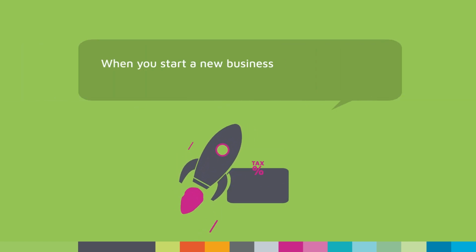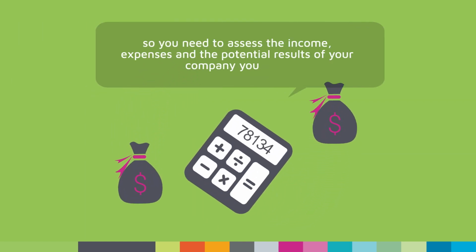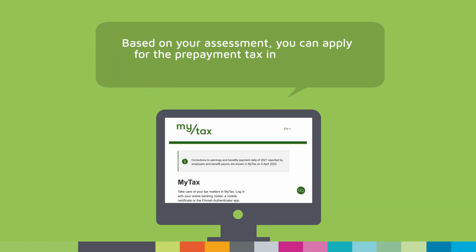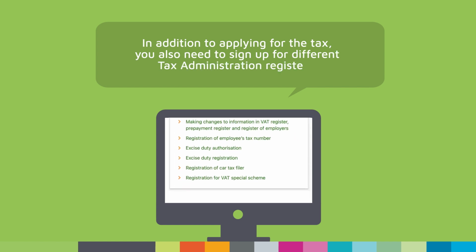When you start a new business, there's no actual data available to calculate your tax rate, so you need to assess the expenses and potential results of your company yourself. Based on your assessment, you can apply for prepayment tax in the Finnish tax administration e-service, My Tax. In addition to applying for the tax, you also need to sign up for different tax administration registers.